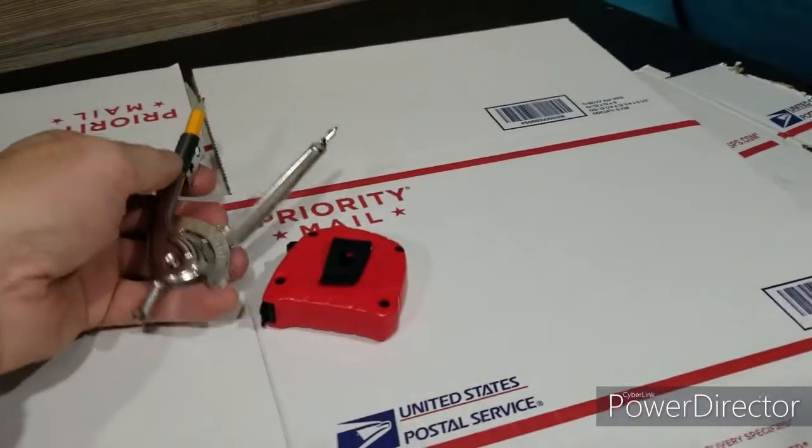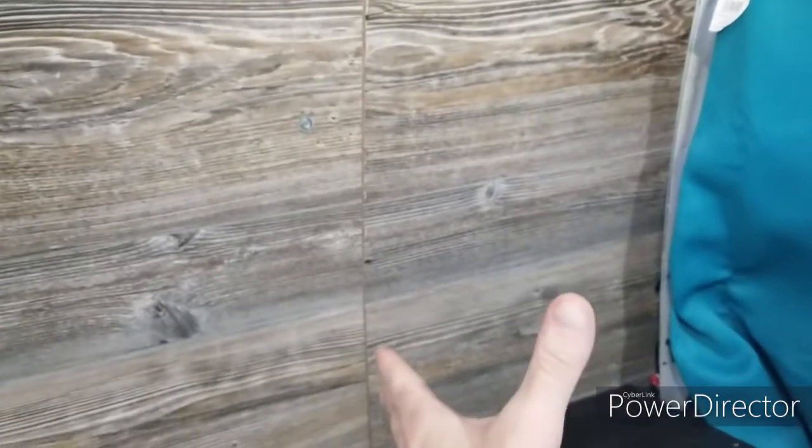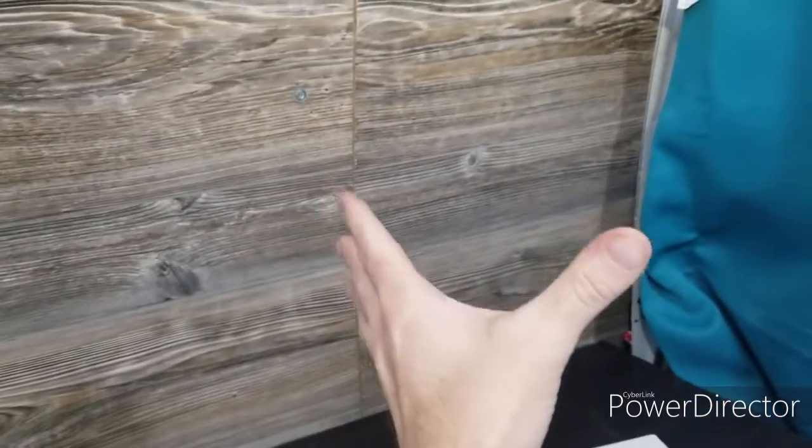So some of the tools that I've been using are a compass and a tape measure. What we're doing is we're taking this wall, it's got this contour in here, and so you need to make a pattern that can go up and make these angles and curves, so that you can trace that onto your wood and then make your cabinet.